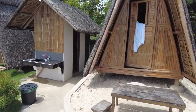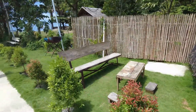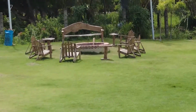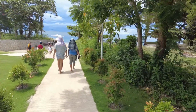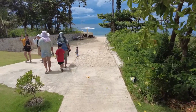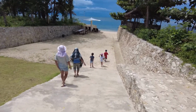Looks like this is a place to take showers. You've got a CR here, a place to wash up. Changing room, I'm guessing. No, that's a room to rent. Over there they have the bonfire area to sit out. That's kind of nice. It's low tide. Looks like a nice place so far, doesn't it?